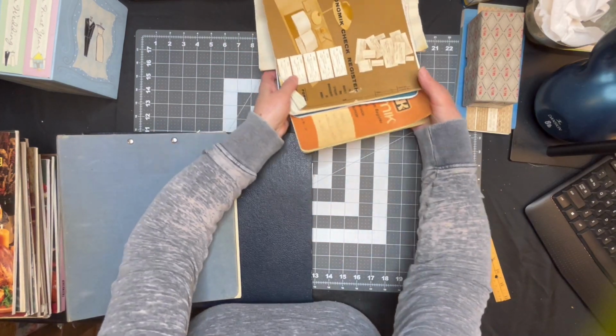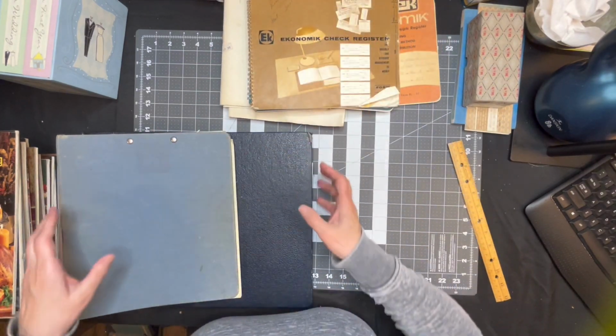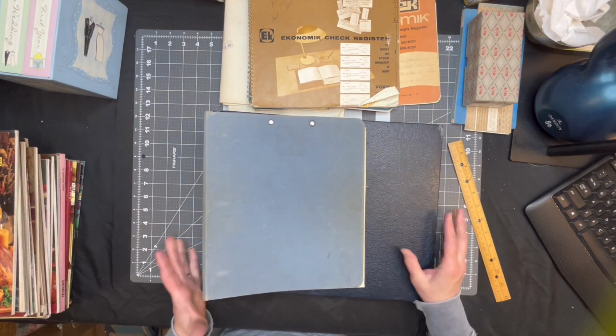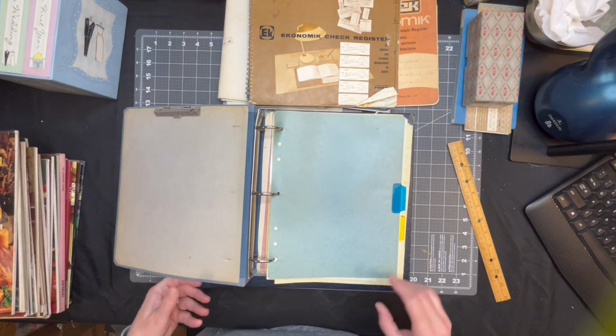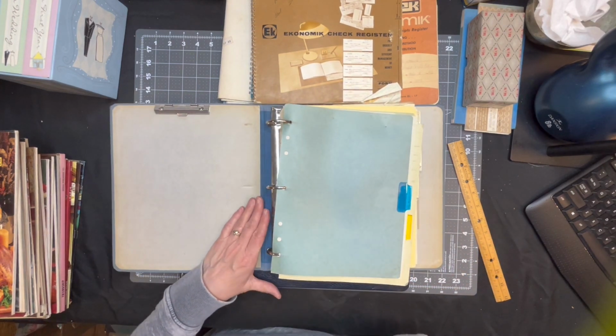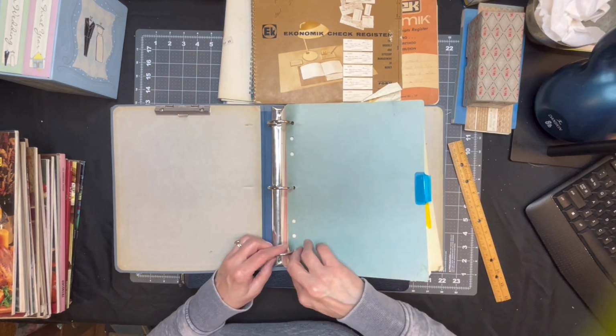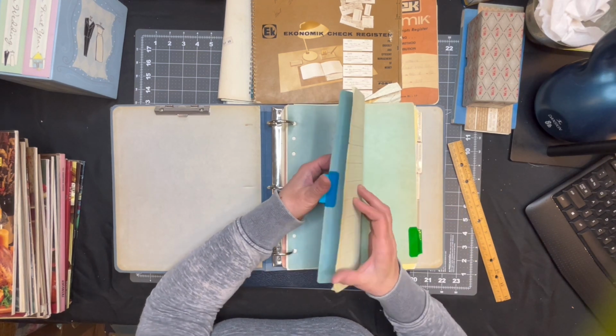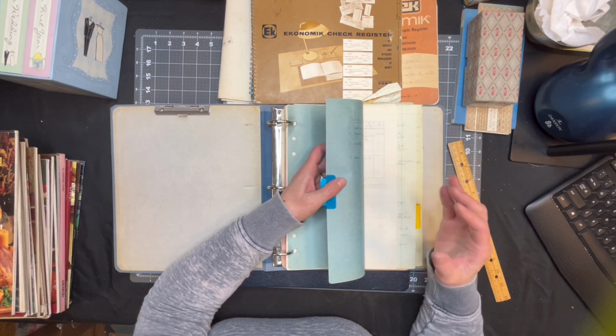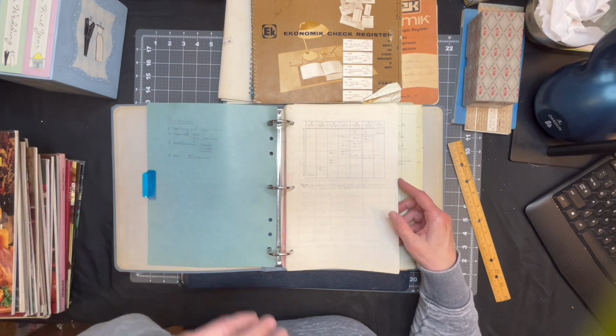Okay. Let's turn that way. And then we'll move this one here. Let's see what we have in this one. This is a binder of papers. I always love it when I come across stuff like this and when I go to estate sales in the city, in the offices, because when people have their office work, sometimes the handwriting and the different things that they're doing is just so cool.